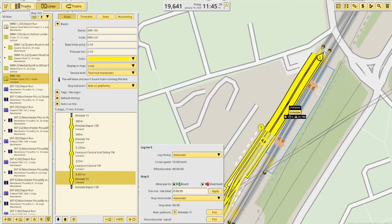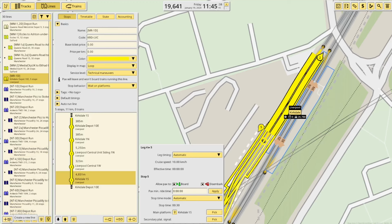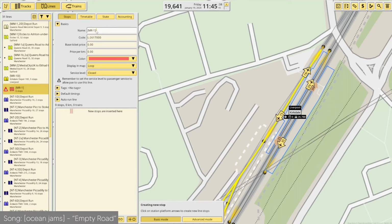So we'll do that. And then the next thing we need to do is create a new line. So let me just copy that colour again so that we have the right one. Create new line. MR1. Liverpool Central to Wigan Wallgate. And that would be, I think, LVC, right? So LVC to WDW.